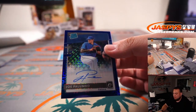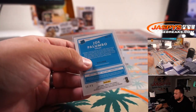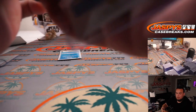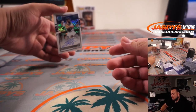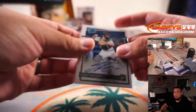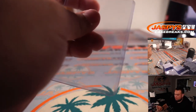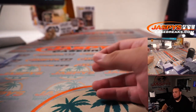We got Joe Palumbo for Texas, 88 out of 99. Texas Rangers. That's Gale. And last one here is a Jake Rogers. Nice little color match. Detroit. Going to Christopher. 34 to 99. Alright, there you go.